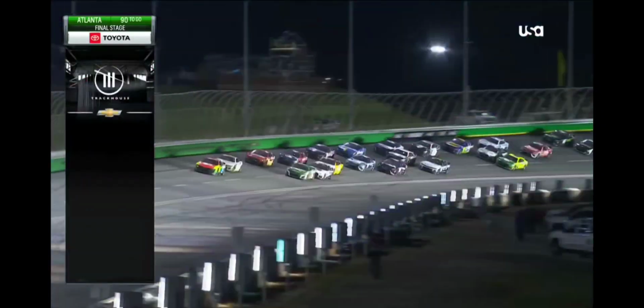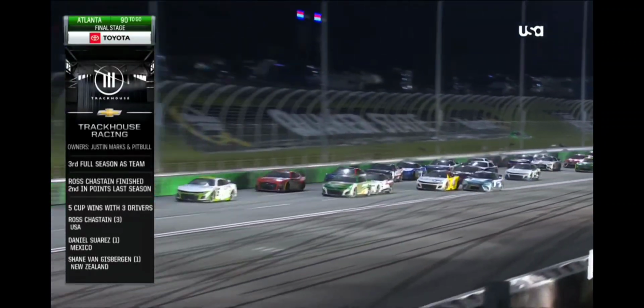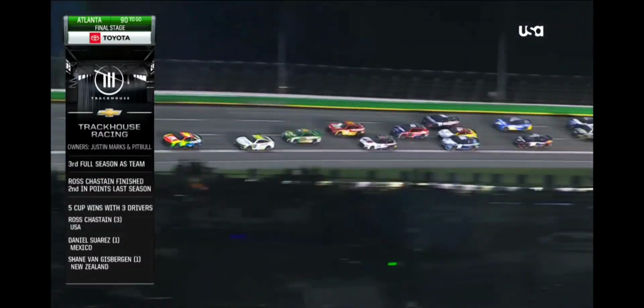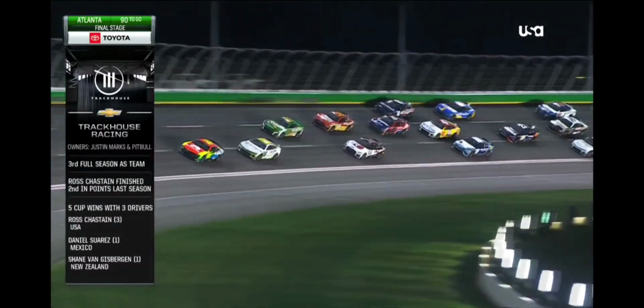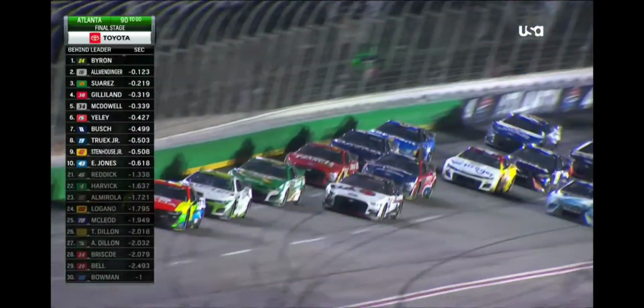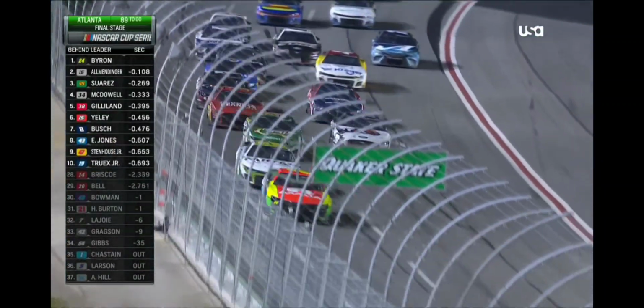William Byron is oblivious to it as he holds on to the race lead. Willie B has got the lead, but he's got a big stack of cars trying to run him down right now. A.J. Allmendinger right in the middle. Here comes Suarez. Bold move to the top side of the racetrack. Can't make anything work. Off of turn 4, it's still Byron. A.J. Allmendinger rides in second, single file. Daniel Suarez to 3rd. 4th place right now is going to be Michael McDowell.